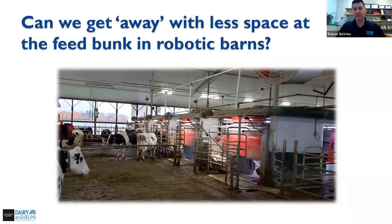In the last couple of minutes, I just wanted to highlight one more thing, specifically in relationship to feed bunk space and feed bunk competition. And that's the question of whether or not we can get away with less space in certain scenarios, and specifically in robot barns. There's been some suggestion in the industry. We've seen a lot of adoption of robotic milking throughout the industry and it continues to grow.